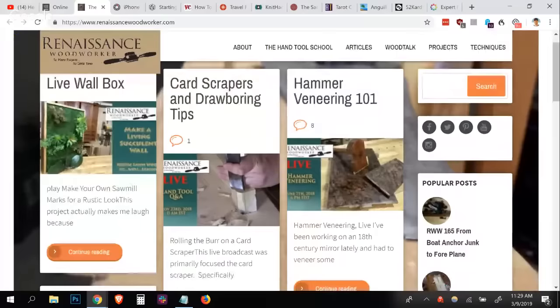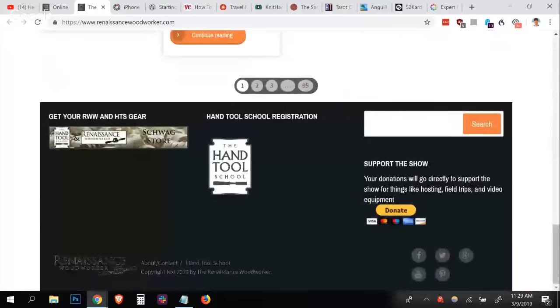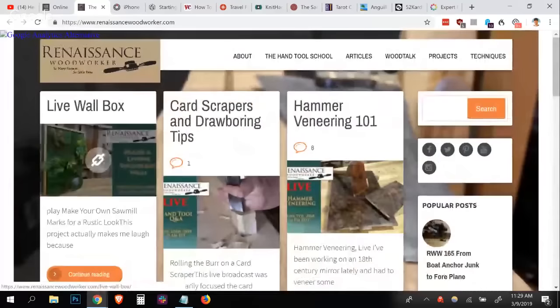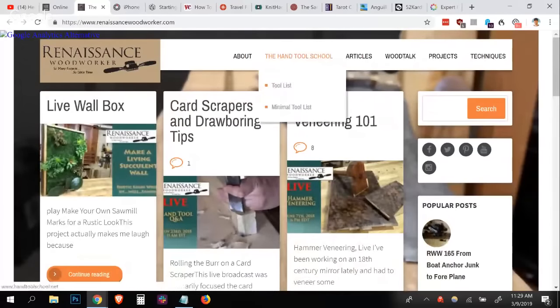So from here, you can see just tons of content. He's got kind of a Pinterest type layout on this, but these are all the free pieces of content that actually attract people from the search engines. Then you click on Hand Tool School, that's how we get back to his other site where he's selling everything.